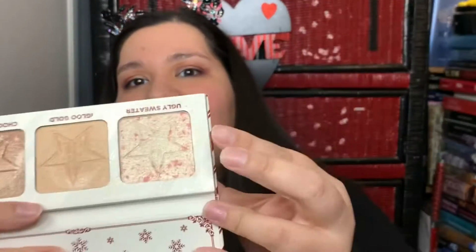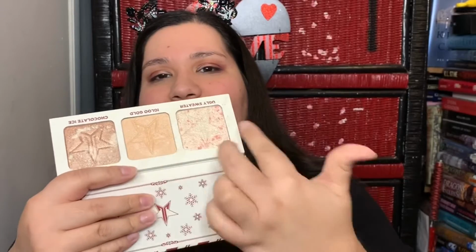So this is a Peppermint Frost. I haven't dipped into chocolate ice too much, but I dipped into this, and lately I've been mixing these two, and you just need the slightest little tap, and you got a pretty blinding highlight. It smells entirely of peppermint oil, but the only one that contains it is this glue.